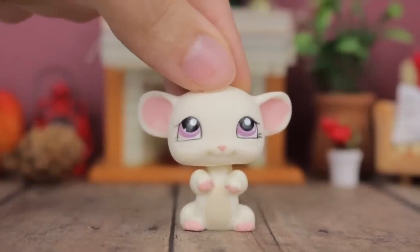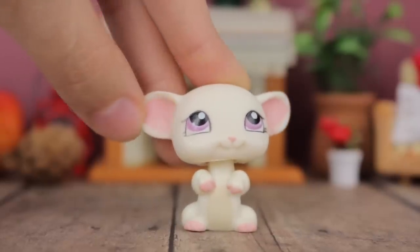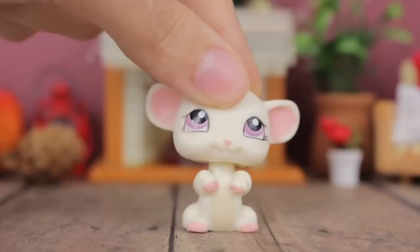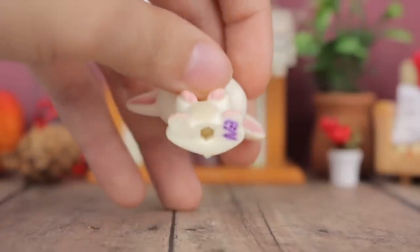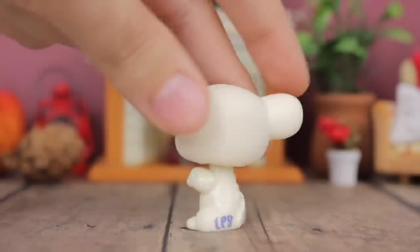Again, I never really used this LPS. She kind of got ruined not that long ago. I tried to remove something off of her, and it removed her paint right here. But other than that, she's in pretty good condition. She's also an OG member, as you can see. Anyways, that's really all I have to say about this little girl.